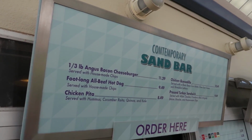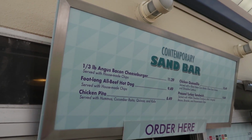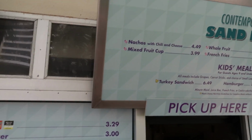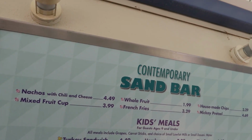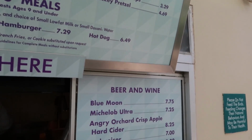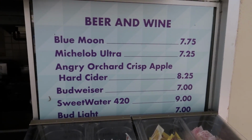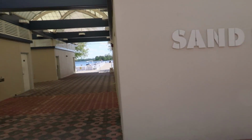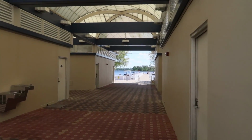This actually sounds very good. It's very simple, but a delicious looking menu. Of course, Mickey bars and ice creams. All kinds of little French fries or Mickey pretzels, mixed fruit. And then we've got some drinks that you can get over here too. Got some more shaded chairs over here. And let's head through and head out to the boat dock, I believe.